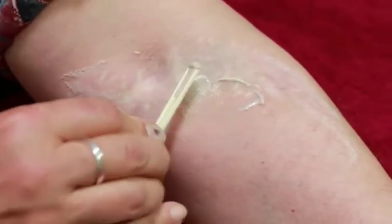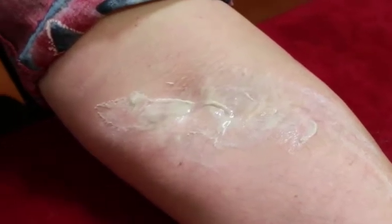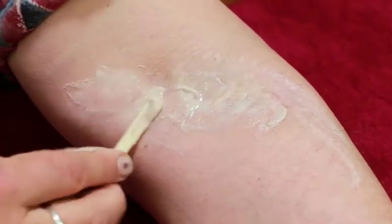And reapply the mud. So again, it's three 10-minute applications. Don't want to leave it on any longer than that. And it's important, when you read the instructions, it'll say you need to make sure you drink a lot of water after.